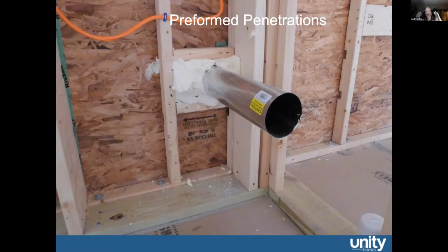And the idea is that if we provide these preformed penetrations, then the subcontractors just need to use those to go through the wall or through the roof. And then with some spray foam, we're able to maintain the integrity of the air barrier of the house.